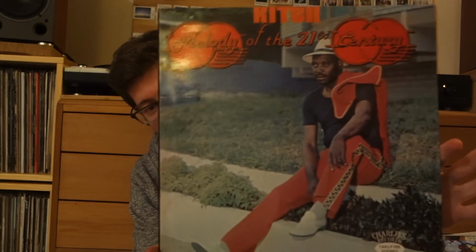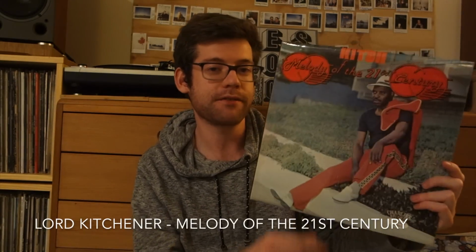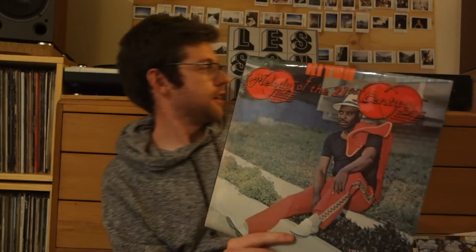This is another recent vinyl find. I'm really loving this record. This has been on rotation the past couple of days. Pretty high. Lord Kitchener, Melody of the 21st Century.